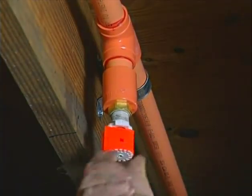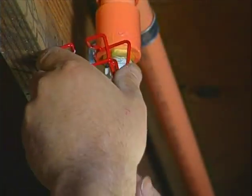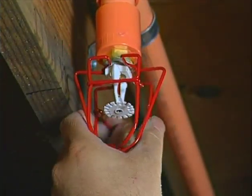Because the ceilings are low here in the basement, we're installing cages to protect the sprinkler heads from being accidentally bumped.